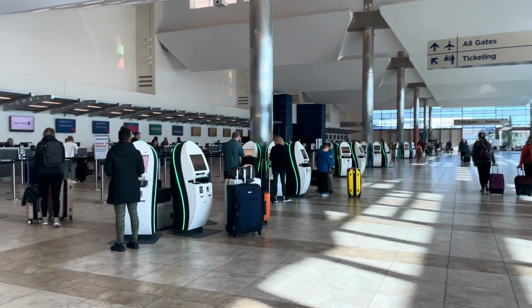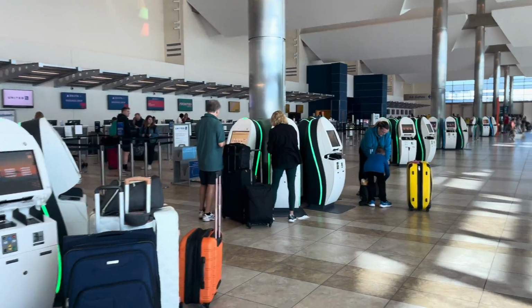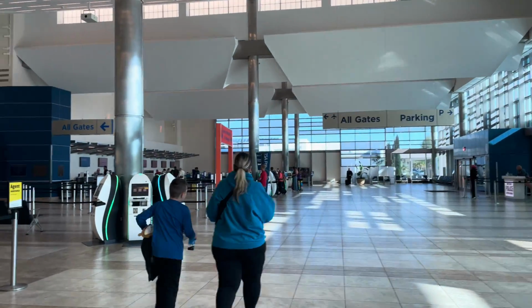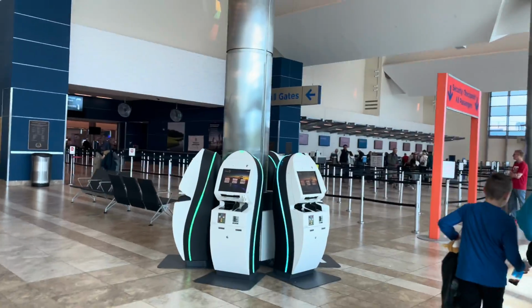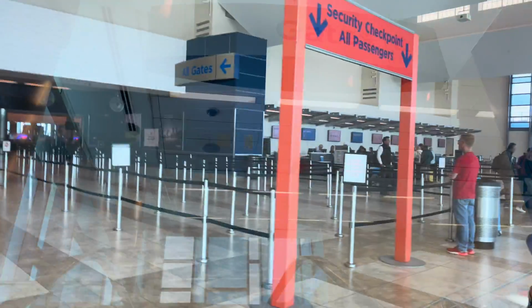Pretty simple. Got these kiosks. I'm the kind of person who likes to have my boarding pass on hand. It's just my preference, so I'll take care of that. All right, got the boarding stuff done. Here's TSA. Pretty simple. Again, it is pretty early.